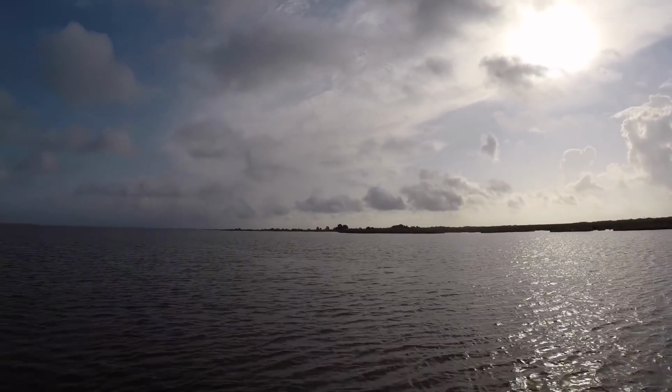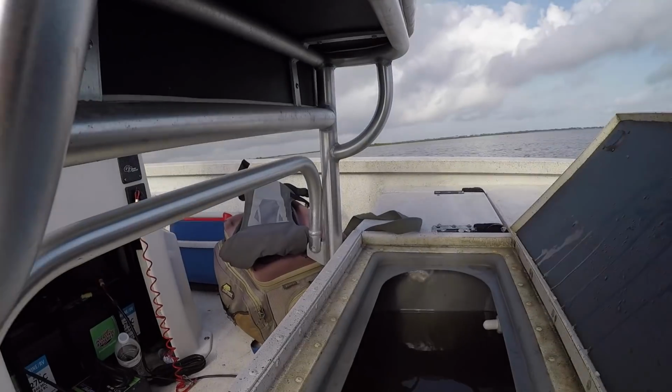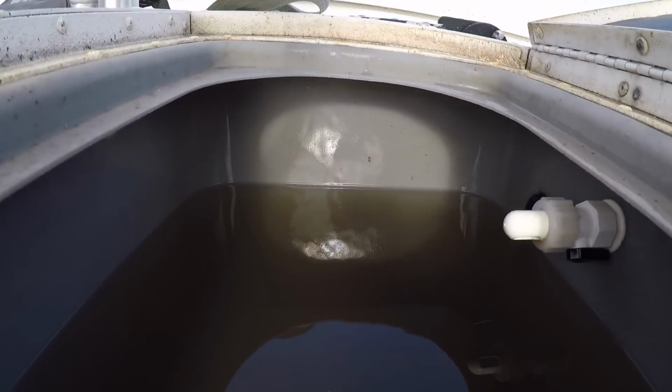And this is where we're gonna let this fish go. Let's check on him real quick, make sure he's doing well. He's not belly up, that's for sure. You in there, dude? Hey, Wilbur, I see you. I see you, buddy.